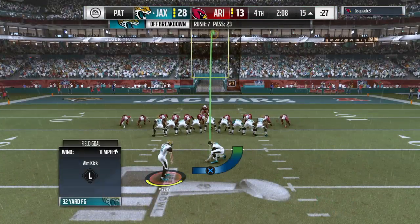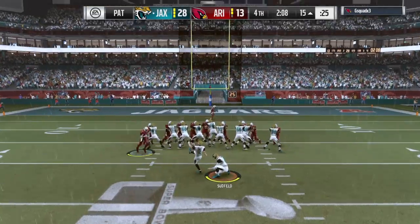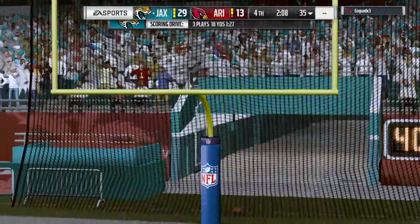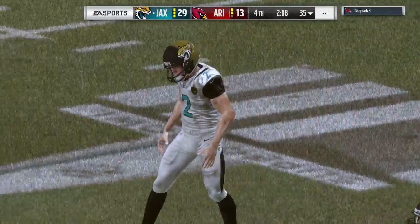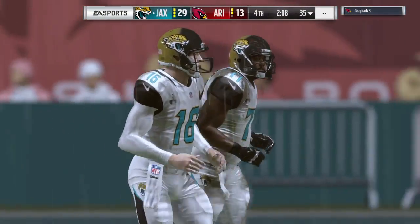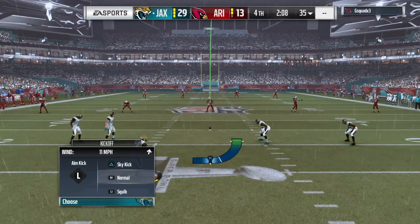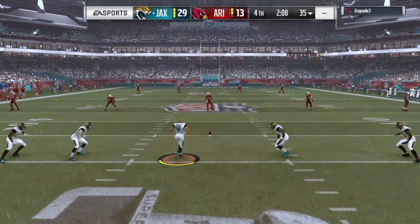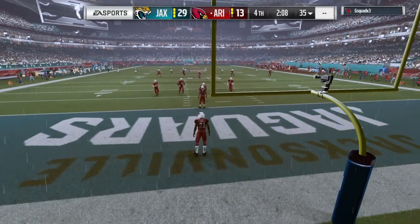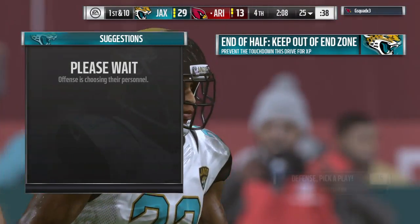The extra point now coming from Myers. Now, these have been no picnic for him so far. He's missed 2, but this one is good. And after the touchdown, here's Myers to boot it away. And this will be a touchback as that sails over the end line.